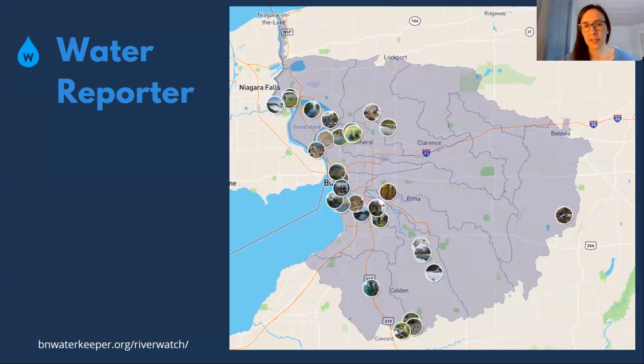So we have a lot of opportunities for our Riverwatch volunteers based on the time that they have to volunteer. We have some opportunities that don't take as much time. The scheduling is very up to them. So we utilize the Water Reporter app and program, so folks can get out in the watershed and make observations. They could make observations of pollution, and we get an email of those photos. We can look back at this map and see what's happening in this watershed, because our staff can't be everywhere.